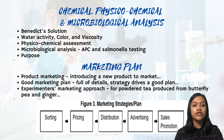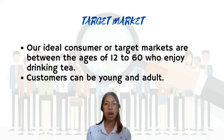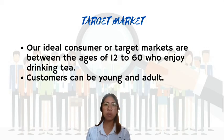Also, to enhance knowledge in producing innovative, unique, and marketable products that can increase the probability of consistent sales and profits. The experimenter's marketing approach is to focus on providing powdered tea produced from butterfly pea and ginger for consumers who enjoy herbal teas while also guaranteeing that it has a lengthy, stable shelf life of up to 9 to 12 months. Our ideal consumers or target markets are between the ages of 12 to 60 who enjoy drinking tea.